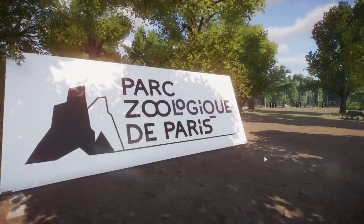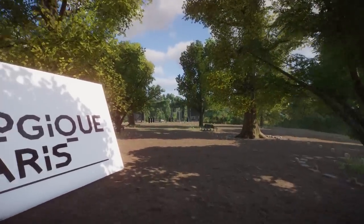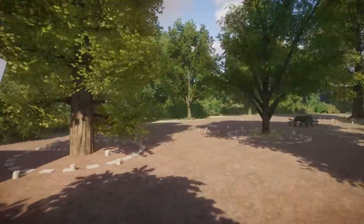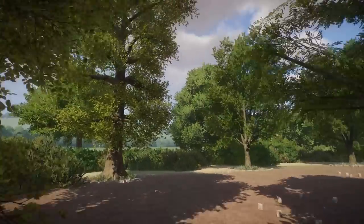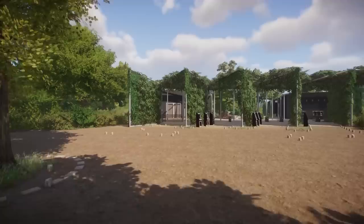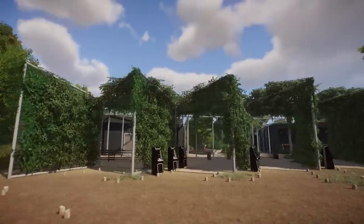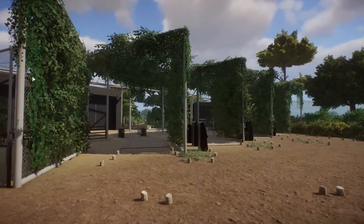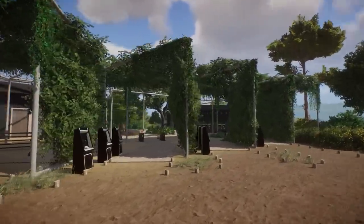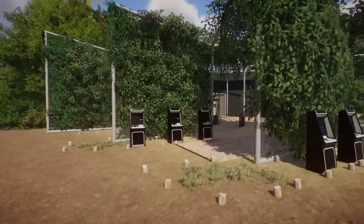All right, we have Parc Zoologique de Paris or something like that, and it feels almost like a park, somewhere in the city. Obviously the city is missing, but somewhere in the city of Paris. Just look at this beautiful entrance. I love how overgrown this is. That is so cool. That is a really nice way of making an entrance.